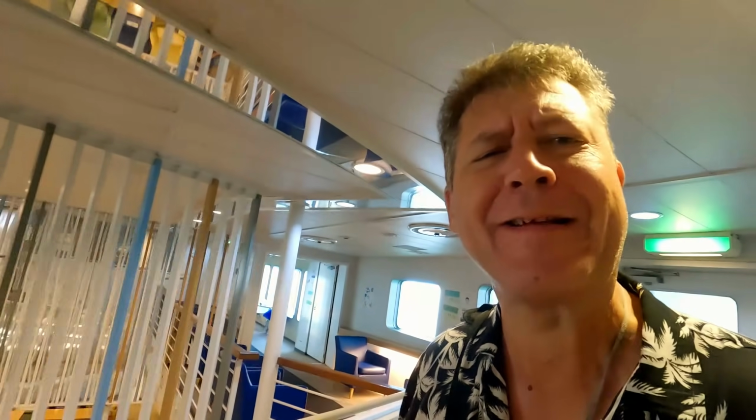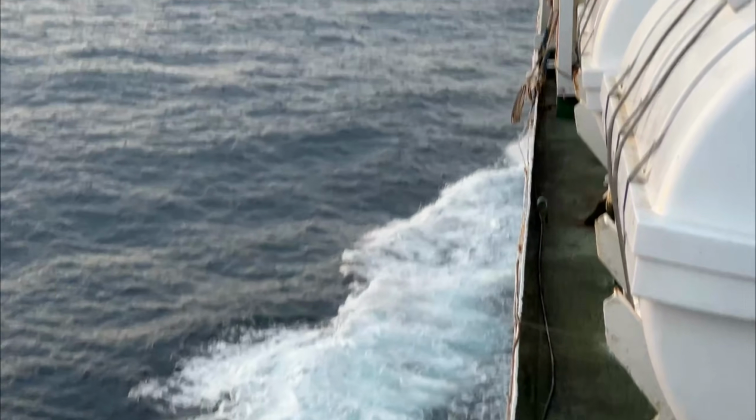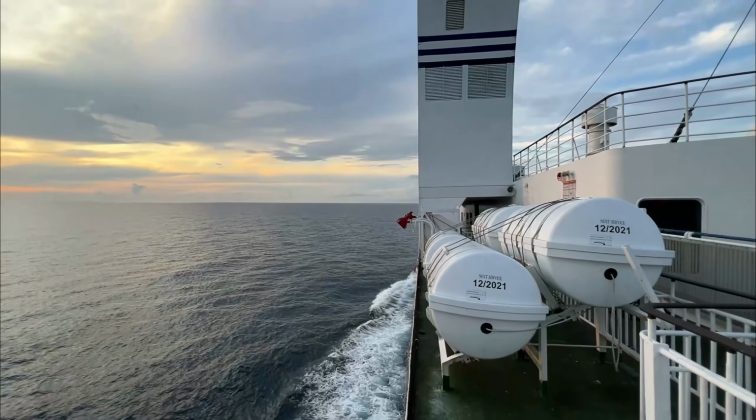A part of that's because the ship's trucking along at 20 kilometers an hour. Not 20 kilometers, 20 knots, I'm sorry. 20 knots per hour. But it's beautiful out there on the deck. I went out last night. The moon was so bright. We've had calm seas. You can barely ever feel any motion on this ship at all.